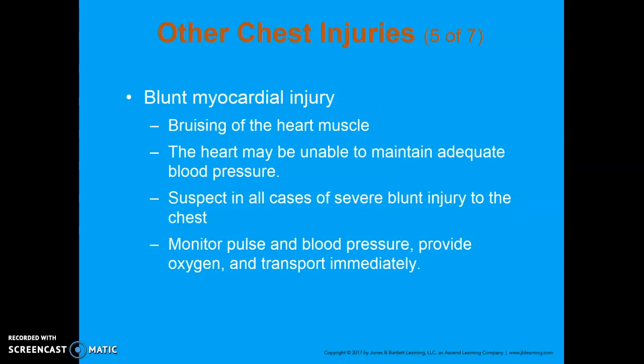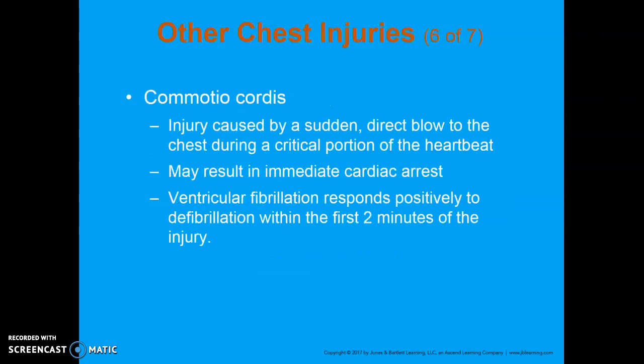Blunt myocardial injury. So this is blunt trauma to the heart itself, which will make it extremely hard to maintain adequate blood pressure because that muscle is damaged. You want to suspect this in all cases of severe blunt injury to the chest. Your pre-hospital treatment is monitor the patient's pulse very carefully, note any changes in blood pressure, and provide supplemental O2 while you transport immediately.